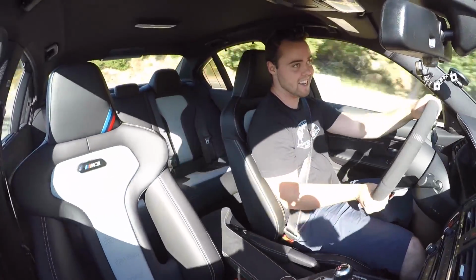And as soon as that boost builds, the car surges forward really quickly. It doesn't have that linear feel that the E92 does. You definitely feel when those turbos spool up and you're surged forward with pretty ridiculous speeds, to be honest. And this car is stock. We'll talk a little bit more later about how easy these things are to modify.